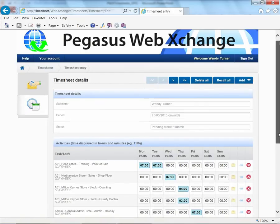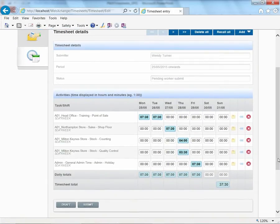If we now look at the timesheet, we can see those times being entered, and we can see that she has spent a total of 37.5 hours at work that week. If she wants to go through and add any notes to any of those tasks, then she can do. So for instance, let's add a note to this holiday: booked with personnel.